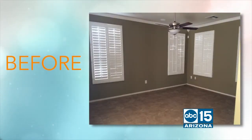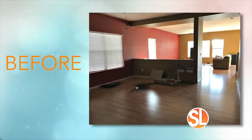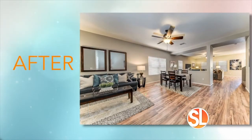And so if you're living in the home, she'll walk through it, write a detailed report telling you what to do to get the home ready. And if the home's empty, then she'll come in and bring in furniture. Sometimes empty rooms can look so much smaller than they actually are. So again, we're creating this environment that a buyer can truly imagine themselves living in the home.